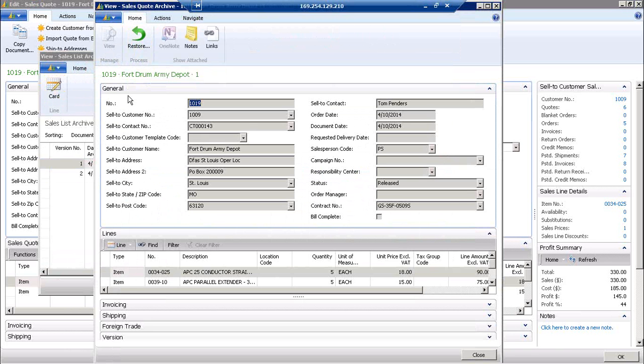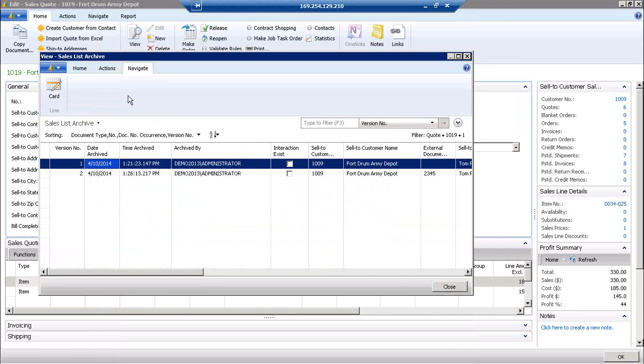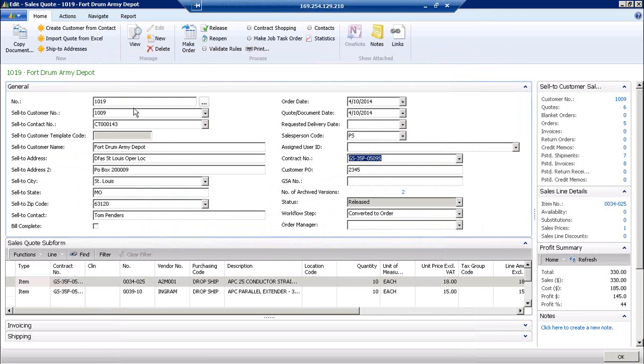So if you generated 5 different quotes for one of your clients, as they changed it, you could have that history and then go back to any of those versions. If you were quoting offline, you'd have to maintain all those worksheets. This allows you to have it in one place, easily get to any of those different versions of the quote.